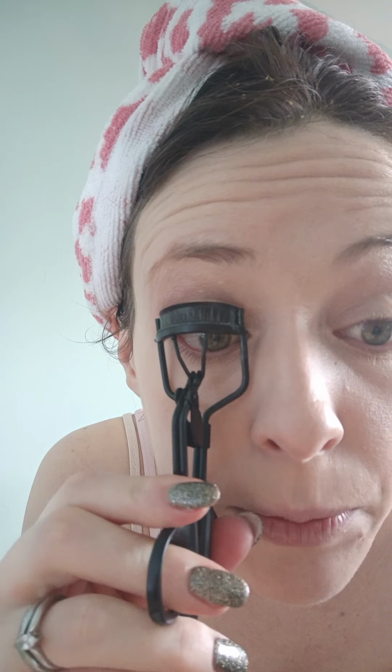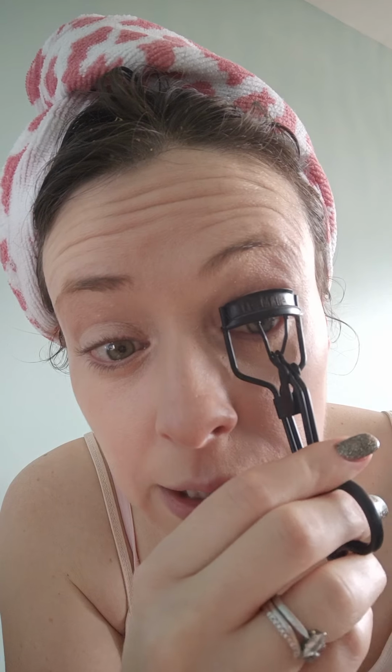Let me curl the lashes. It's getting a bit cold in here now. I didn't want to put my jumper on because I've just grabbed out a turtleneck today to wear because the wind is still really wild, so I thought I'll wear something quite warm.